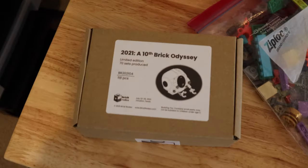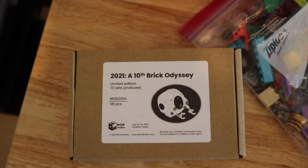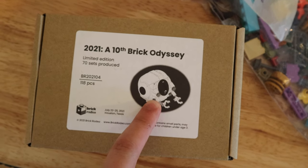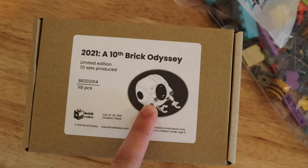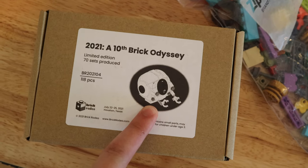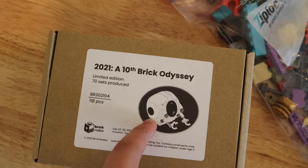So this first one is a mini one. It says 2021, a 10th Brick Odyssey, limited edition, 70 sets produced, 118 pieces. And so this mock right here is actually supposed to represent the vehicle that Dave Bowman, the main character from 2001 A Space Odyssey, and his friend, who I forget the name of, hide in so that their AI computer system on the ship doesn't hear them. And so that's actually kind of cool.